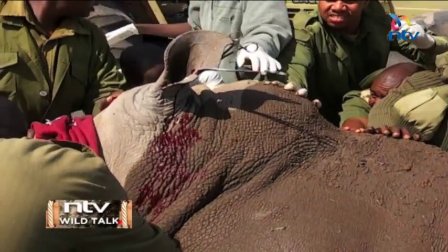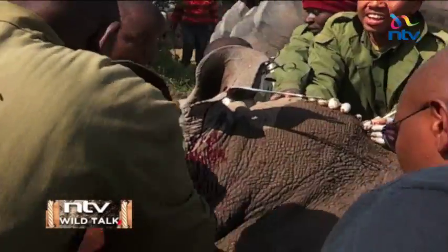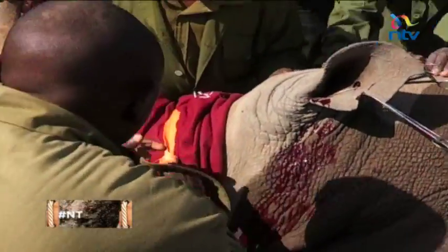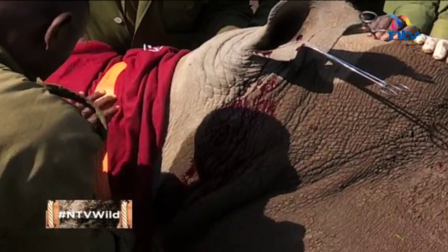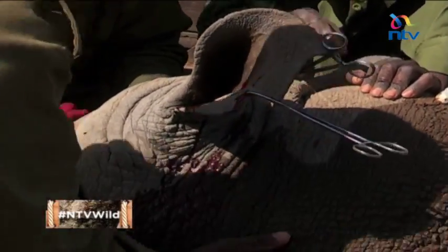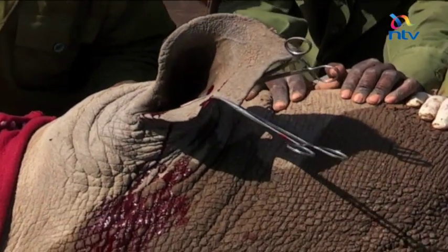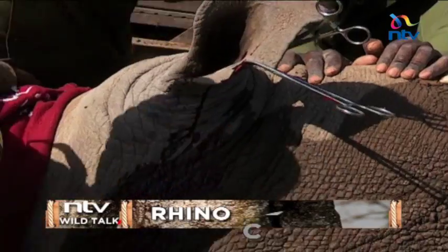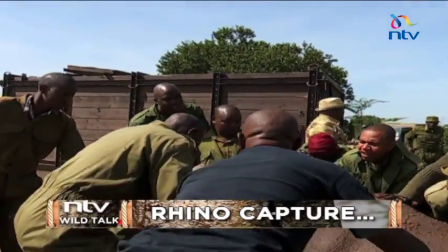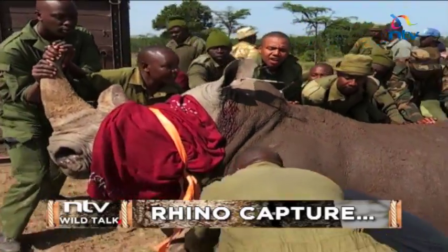Okay, let's just listen in to a little bit of the action right now. So it's a very unique exercise because everybody has a task. There is somebody who is supposed to be doing the notching. There is somebody else who is supposed to be monitoring the condition, the performance of the animal, so we don't lose it. So the vets are working on that. And we are also having a team here that will need to actually move this animal because we intend to take it away from here as well. Okay, all right.